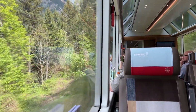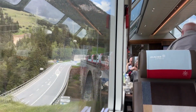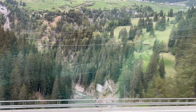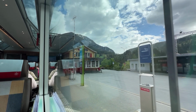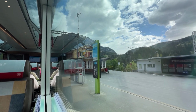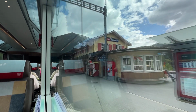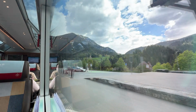After passing through Thusis, we follow the Albula Valley, crossing over the Solis Viaduct. Tiefencastel is the first station that we stop at after departing Chur. From here, the scenery really picks up as we approach the highlight of our trip.